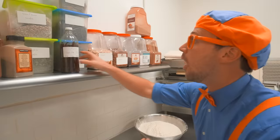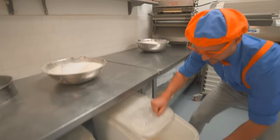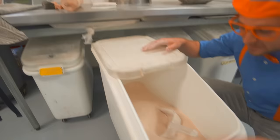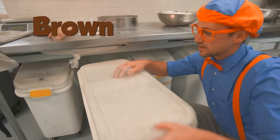Whoa, pure vanilla bean? No way, this stuff takes like 2 years to make. That's crazy. Ooh, and down here, check it out. It's flour. Whoa, it's so soft. And there's other kinds of flour. Check it out. See, this is a lot darker than the other one. The other one was white, and this one kind of looks brown. Interesting. Okay, let's put that away, and let's get to baking.